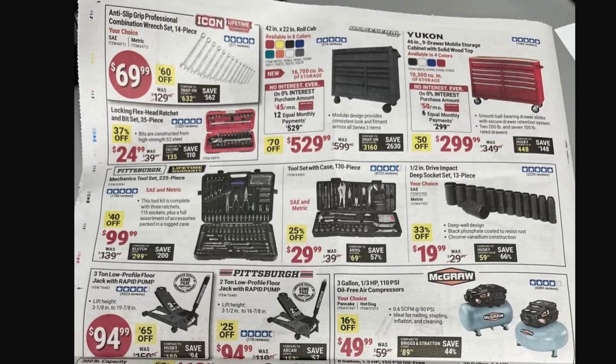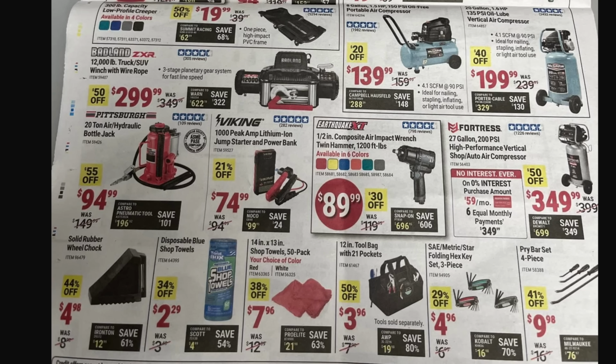And then the last page, if I can get it to come up here, the last part is we've got, again, two more of the McGraws. We've got the larger hot dog there for $140. We've got the 20-gallon there for $200. The Badlands with the wire rope coming in for $300. Look at this. The 20-ton air hydraulic bottle jack is $55 off, coming in at $95. The Viking jump starter for $75. The Earthquake, this is an excellent air impact there for $90.